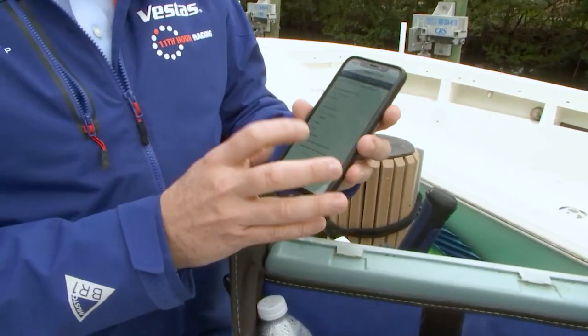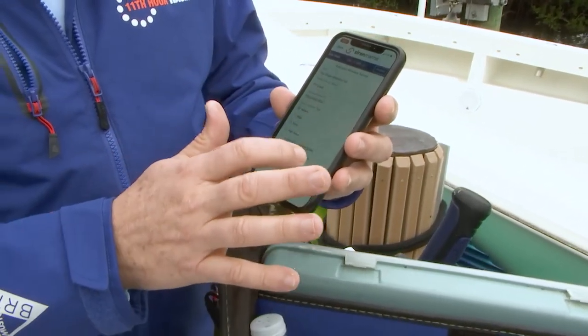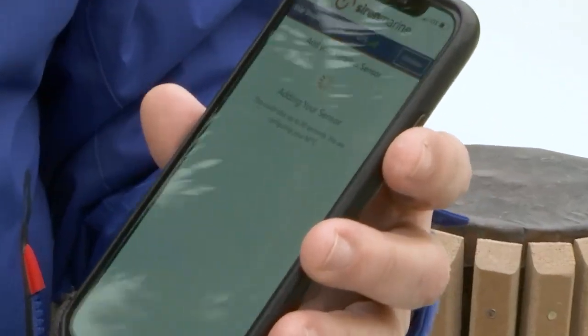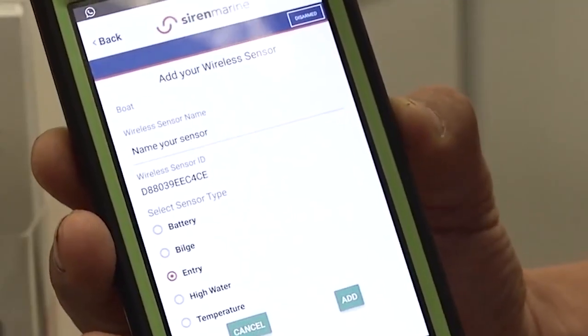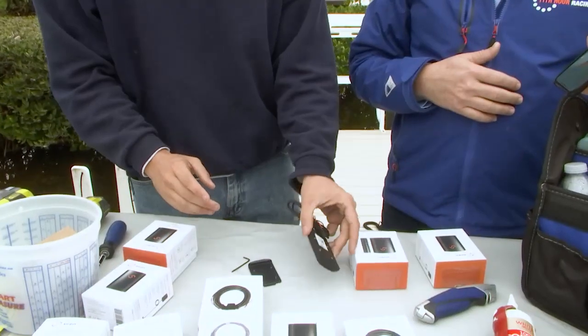Now I'm going to tell it what kind of sensor it is. This is a battery sensor. I'm going to add that. It's now sending this configuration to the device where it lives resident. And that's it. Once this is uploaded, it'll automatically add it to the home page, and we're done. So you're naming it so when it comes up you know what it is, and you're telling it what kind of sensor it is, because I'm assuming most of these are very similar. That's exactly right. As a matter of fact, they're identical.